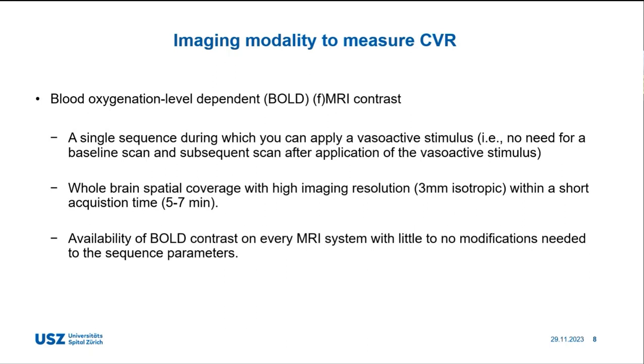There are newer sequences, but when we started 10 years ago, we had to fix the protocol, so we stuck to it, also for the longitudinal data acquisitions, obviously the follow-ups. And what I also like is that the BOLD contrast is available in basically every MR system. Even in smaller hospitals, you can scan BOLD, and you don't need to modify the sequence.